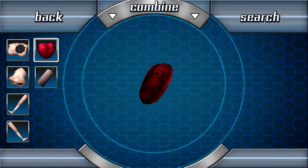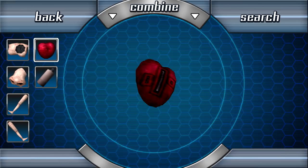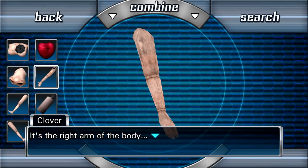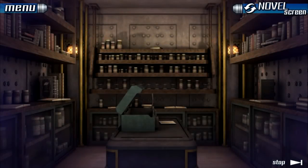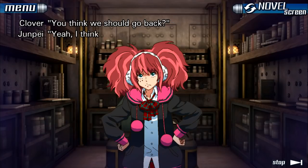Alright, so we got a fake heart. We'll search it. Heart, this thing is super creepy. This ain't good for the heart. I see what you did there. And we'll grab the fake right arm. Cool. Let's see what you have to say about it. It's the right arm of the body. It's kind of creepy. And with that, I think we're good to take a look back at the mannequin itself. You think we should go back? Yeah, I think that's probably best.